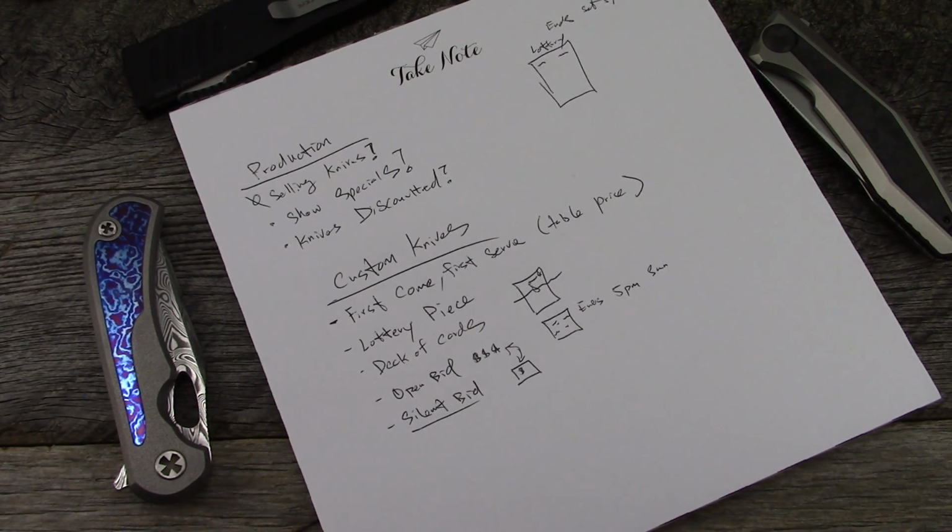So anyways, hopefully that was helpful. Obviously, this benefits those of you who've never been to a show, or perhaps were unaware of all the different types of sales that can take place. So anyways, comments or questions, let me know. Hopefully this is what you were looking for.